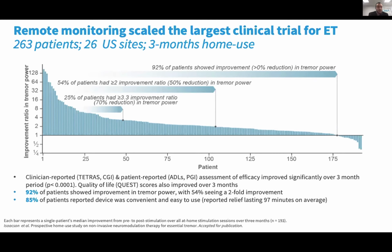And specifically what this plot is showing is, for all of the patients who completed the study, each individual patient is sort of listed along the x-axis here. And the y-axis is showing the improvement ratio in tremor power. So a value of 1 means on the median, an individual patient didn't see any improvement or decline in tremor after stimulation session. A value of 2 would indicate that a patient saw 50% reduction in tremor from pre to post stimulation on the median.